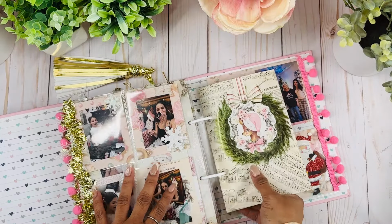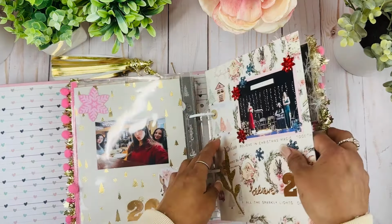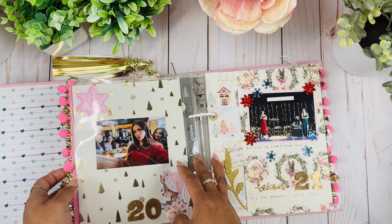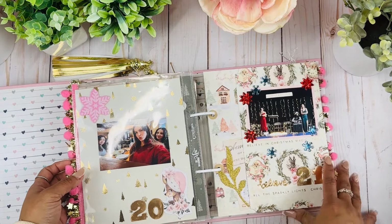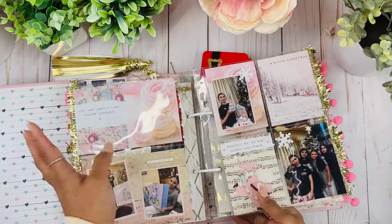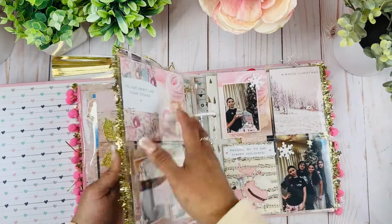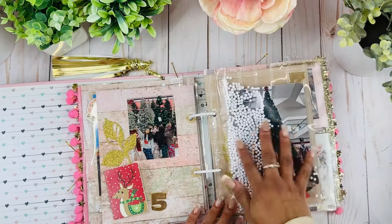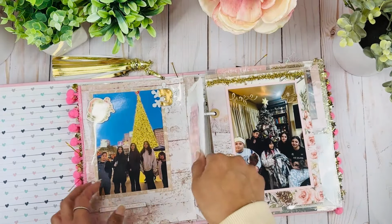So if you have never made a December daily, I highly recommend you do. It's just so fun to collect your memories and look back. And again, if you don't have pictures of every day, it doesn't really matter. If you took the picture on the 10th and you placed it on the 8th, it is just December. It's all related to the holidays, and it's just the joy of having it all together in one book.